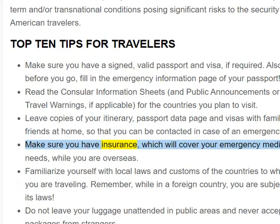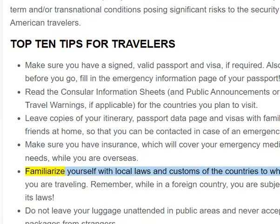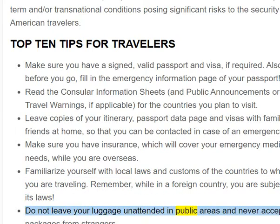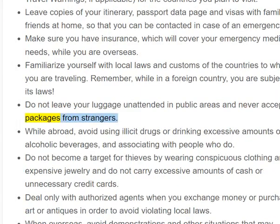Make sure you have insurance, which will cover your emergency medical needs, while you are overseas. Familiarize yourself with local laws and customs of the countries to which you are traveling. Remember, while in a foreign country, you are subject to its laws. Do not leave your luggage unattended in public areas and never accept packages from strangers.